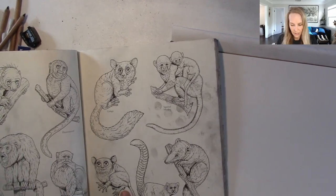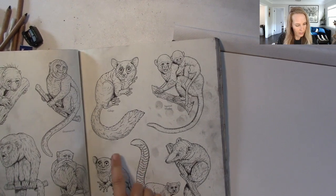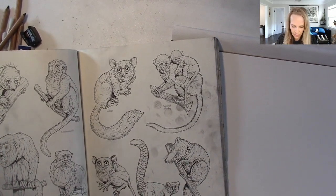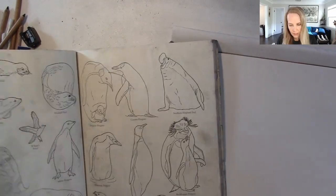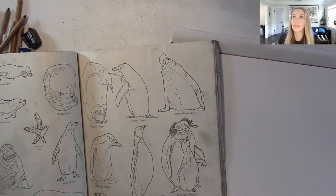These guys are great. The eyes, but they're Loris. This is called a Mindanao Tarsier, Galago, Tamarin. Look at these real simple little line drawings here. I mean, penguins lend themselves.